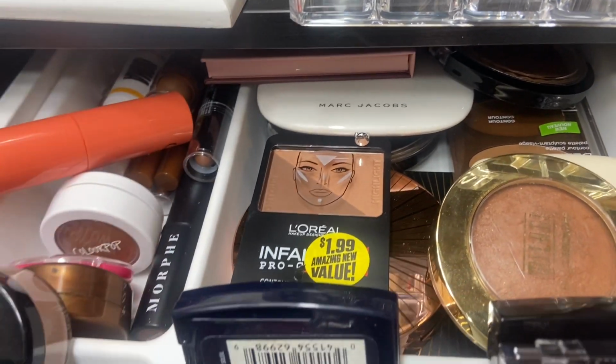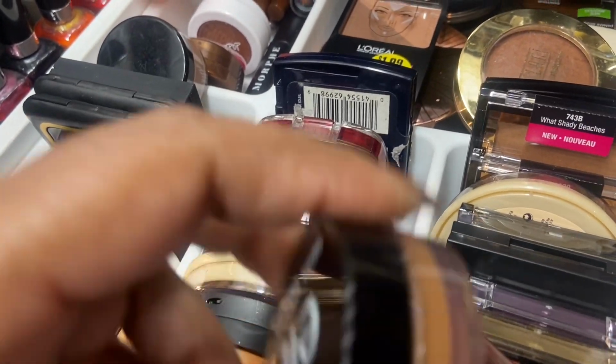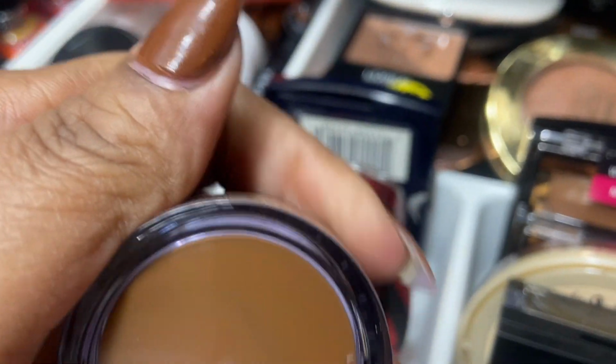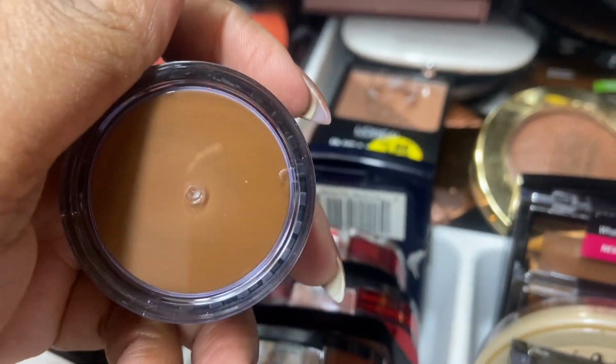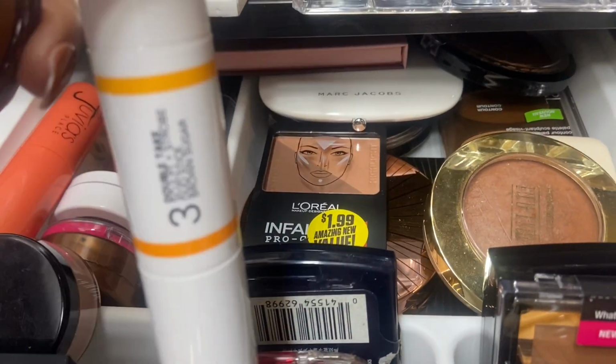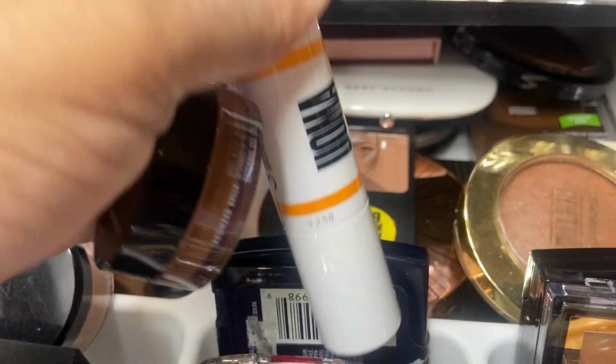But here is the Elf cream bronzer. We're going to go with this one. That color is looking a little bit brown. So let's also pull this. This is from Uma Beauty. So we'll go with these.